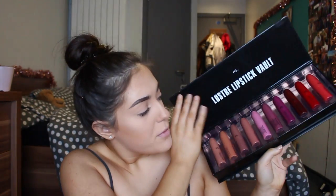Today I am going to be reviewing and swatching the Luster Lipstick Vault from Primark. This is what the vault looks like, and it's got 10 shades inside with some nudes, some pinks and some reds. I'm going to start out from the lightest shades so that the darker ones don't stain my lips. So let's just get into the video.